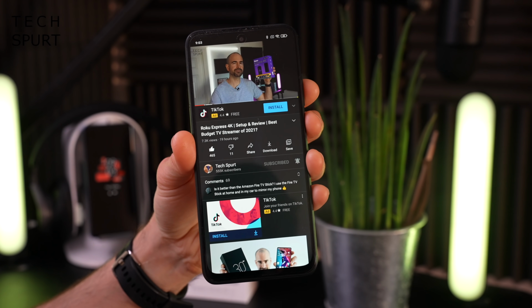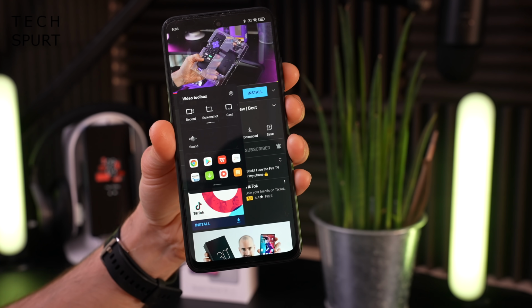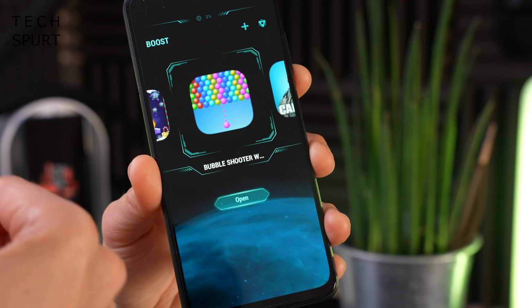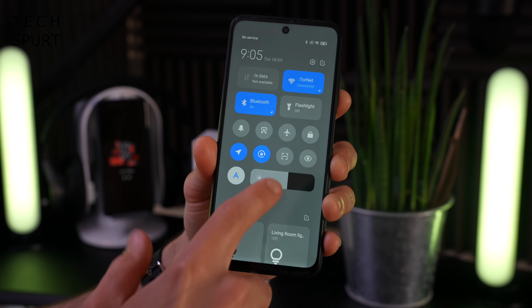And MiUI does add a fair few decent bonus features to Android as well, the likes of the video toolbox, which can be called up for the likes of YouTube, Netflix, whatever, which can be used to, you know, screenshot, record. And there's the likes of the game turbo feature as well, which I'll bang on about later when I'm talking about performance.